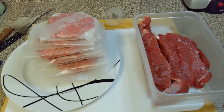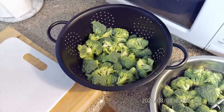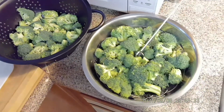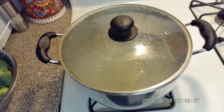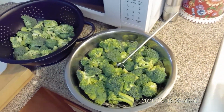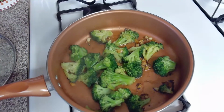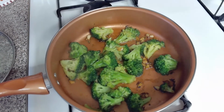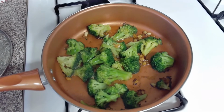I did it myself. We buy broccoli florets, cut them up a little bit smaller, and then we take them and then we blanch them. And then we pack them for the freezer and in little individual bags, and then we have broccoli. Marie sauteed the garlic, olive oil, butter, and a little bit of hot pepper.